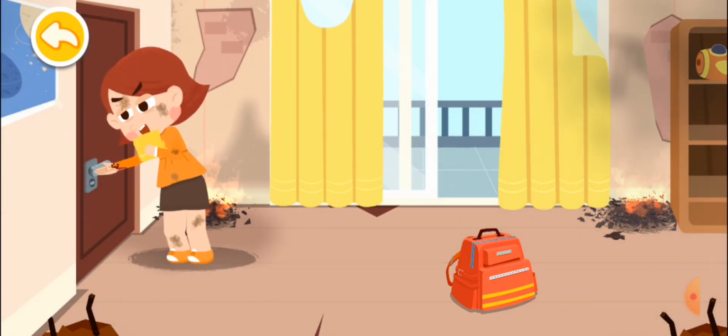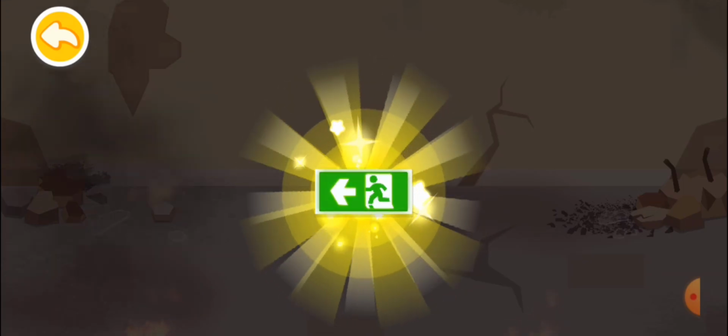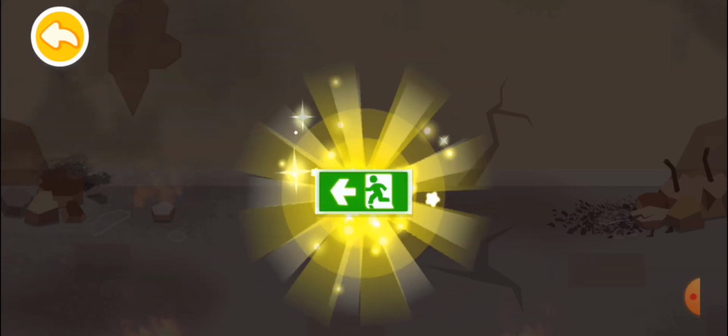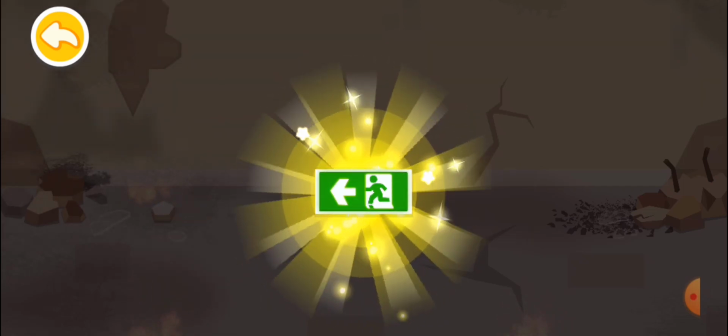Touch the doorknob with the back of your hands. If the doorknob is not hot, then check if there's smoke in the corridor. If there's no smoke, evacuate as quickly as possible. When the fire breaks out, you should find an emergency exit sign right away and follow the directions to evacuate as quickly as possible.